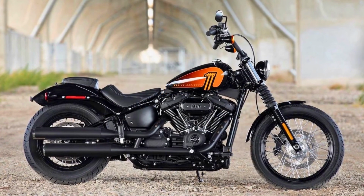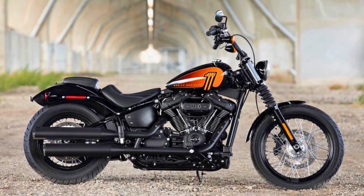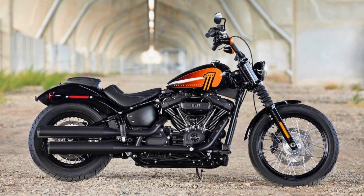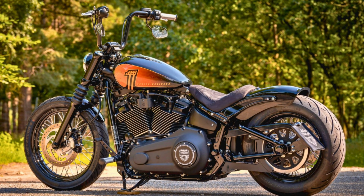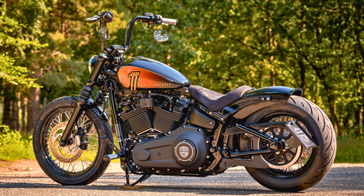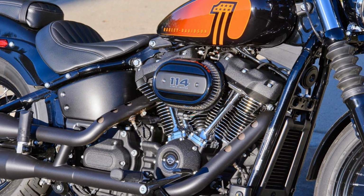packs a punch. The Street Bob 114 isn't your granddad's Harley. It's a modern marvel built for those who crave chopper-style bikes with a hefty dose of horsepower. The rear fender is close-cropped, and the handlebars give you that cool, bad-to-the-bone look. The 2023 model even rocks annihilator cast alloy wheels in glossy black, so wire wheels are a thing of the past. Now let's talk power.